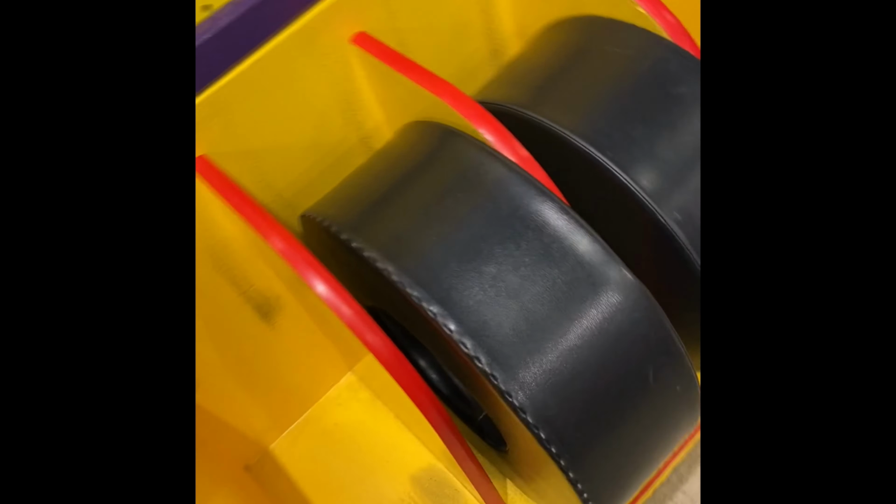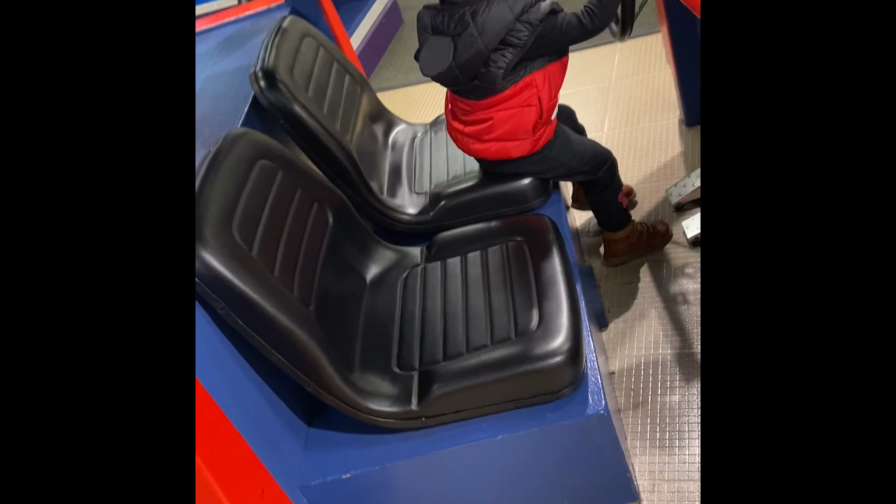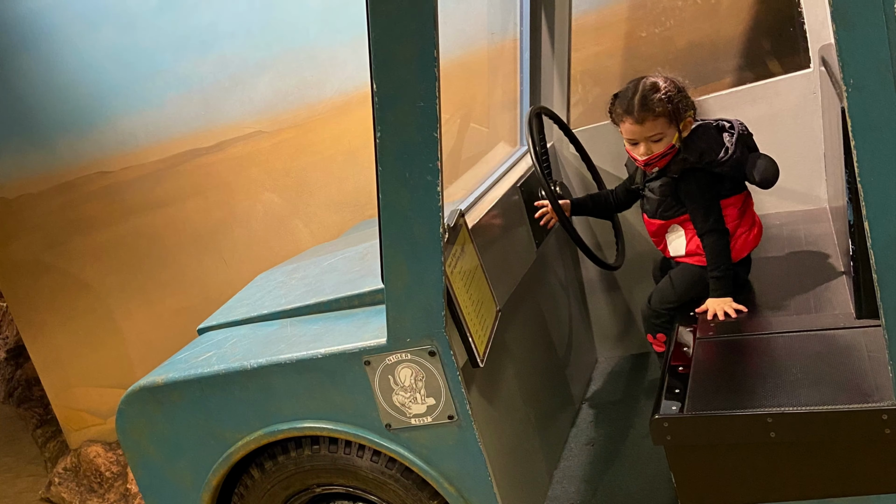Good job. And then get a new one. There's a new wheel right here. Look. Put that one back and get a new wheel. And put the new wheel on the car. Good job. Wow. Fixing it up. Okay, I'll help you push it. Show me how you drive it now. Good.